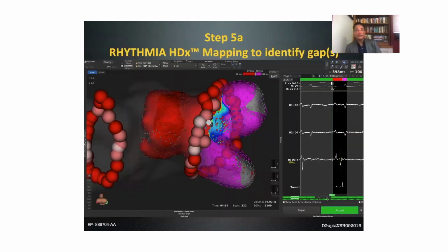And once you have delivered your lesion set, you want to see whether or not you've got any gaps. And this is where arrhythmia really comes into its own, because obviously the mapping is second to none. And it requires very limited mapping with the Orion catheter to highlight where the gaps are.